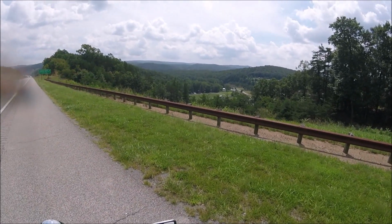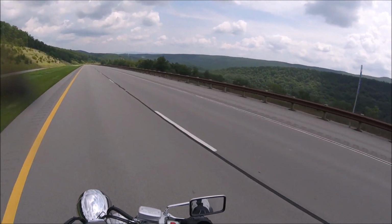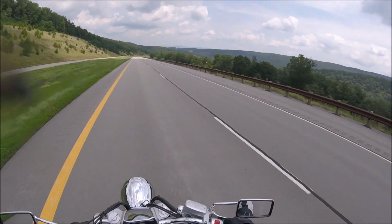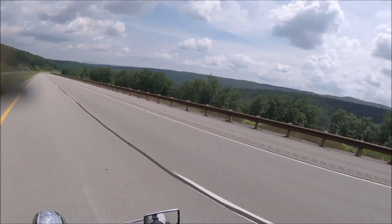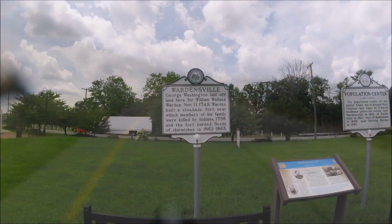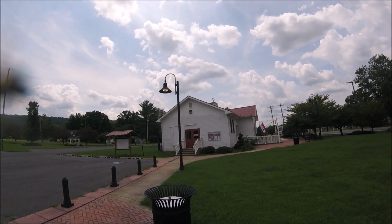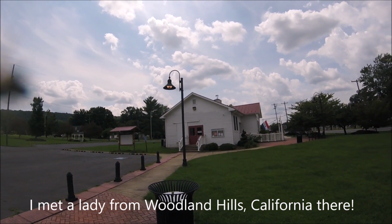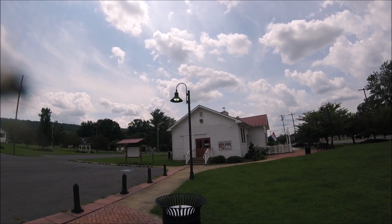What a lovely day! I'm in Wardensville on the way back to Strasburg. This is the historic visitor center. Just notice that weather vane.